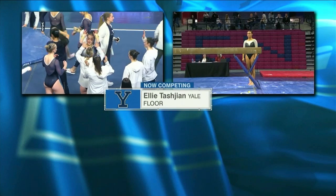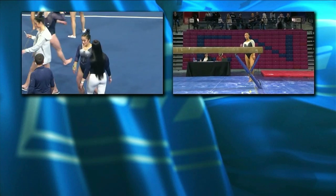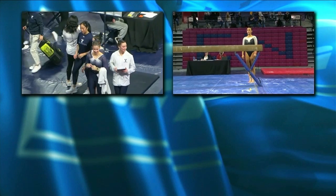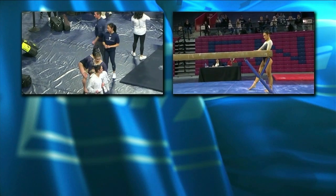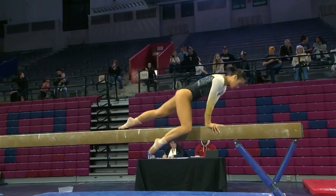Need solid scores there for Tashin. Puts together a pretty solid routine as well. Last one set to go for Towson. Final exhibition. Final athlete to compete in this second rotation. It's Felicia Plate. And we'll get a chance to see her routine in full.